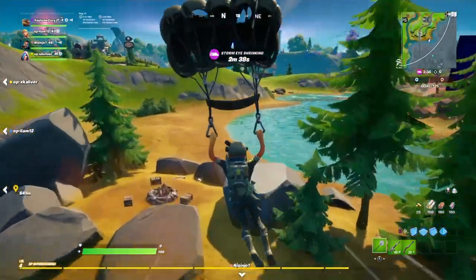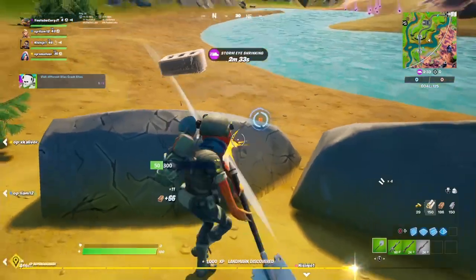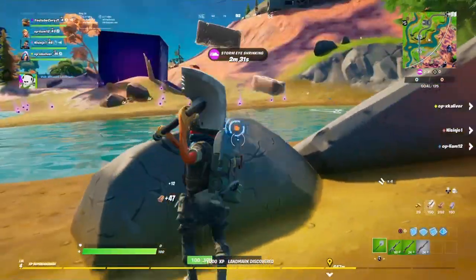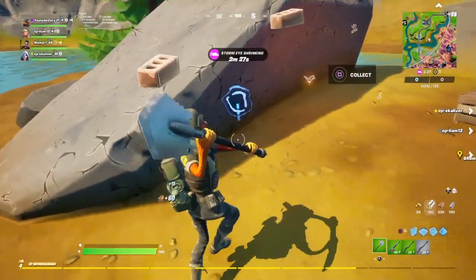Today we are going over Fortnite skins that are starting to become very rare, and these are skins that haven't been seen in the item shop for a very long time, so make sure to watch all the way to the end of the video to see if you own any of these upcoming rare skins.